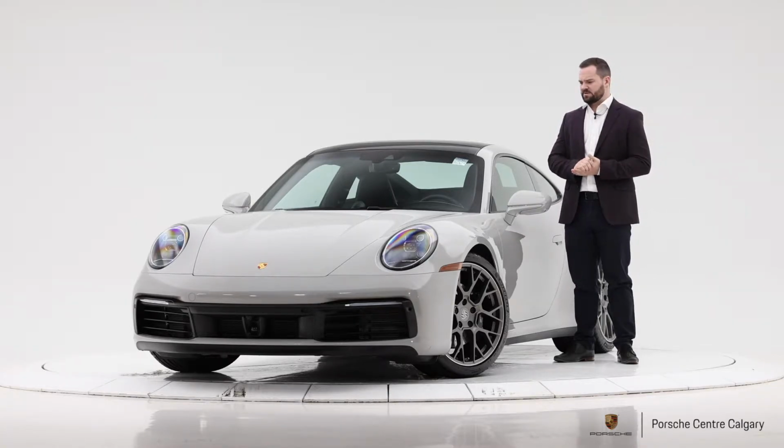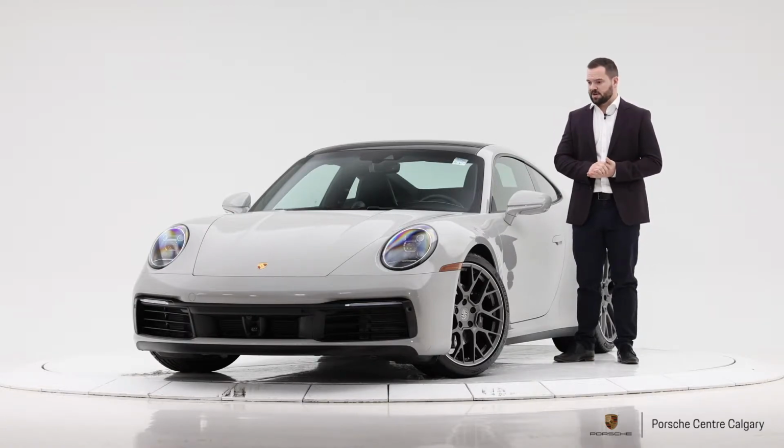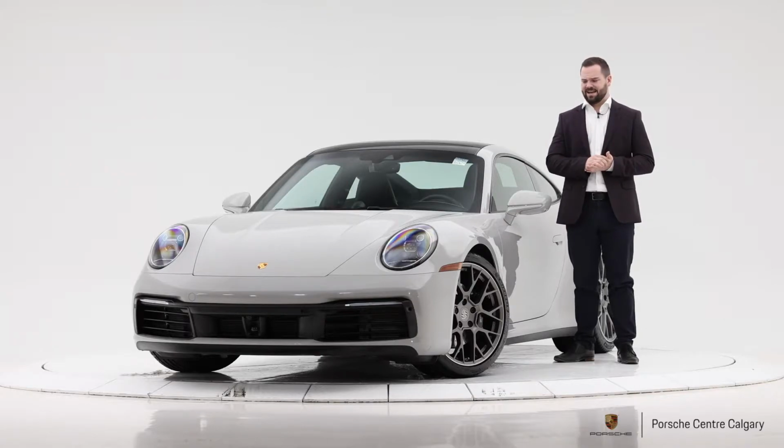This one was actually one that we ordered for inventory when it was brand new. So I had a hand in choosing the options and speccing it out. And as you might expect, I love it. I think it looks really, really cool. It's unique and, if I do say so myself, a pretty well thought out spec. So let me tell you about it.